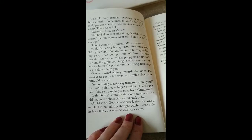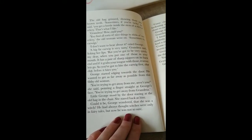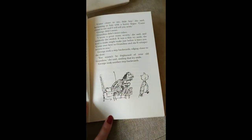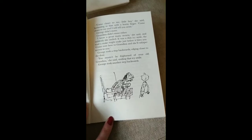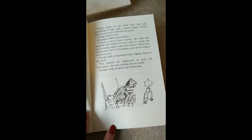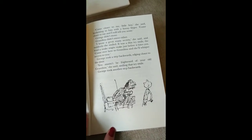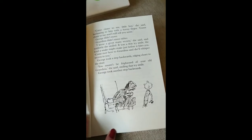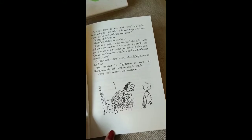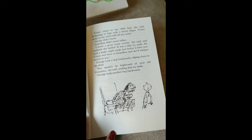Could it be, George wondered, that she was a witch? He'd always thought witches were only in fairy tales, but now he wasn't too sure. "Come closer to me, dear little boy," she said, beckoning to him with a horny finger. "Come closer to me and I will tell you secrets." George didn't move. Grandma didn't move either. "I know a great many secrets," she said, and suddenly she smiled. It was a thin, icy smile, the kind a snake might make before it bites you.